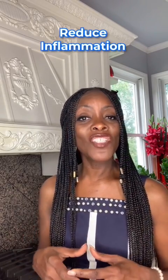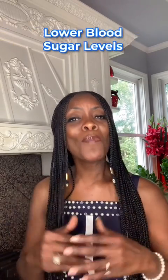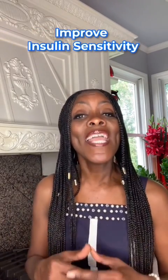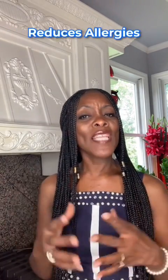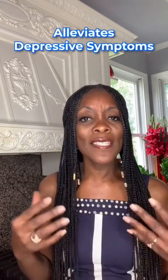Interestingly, cinnamon, ginger, and turmeric, the three key ingredients in golden milk, all have potent anti-inflammatory properties that may help reduce inflammation, alleviate joint pain, improve digestion, reduce the risk of heart disease, lower blood sugar levels, and improve insulin sensitivity. It also can help clear up your skin and reduce allergies. It also can benefit your brain and help to alleviate symptoms of depression. So let me show you now how to make this drink.